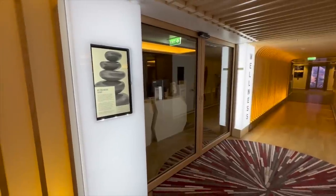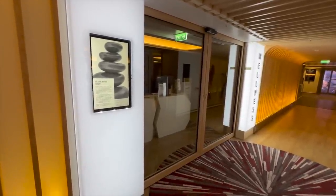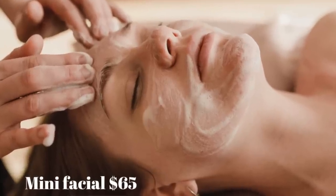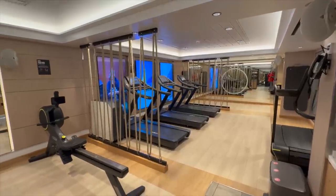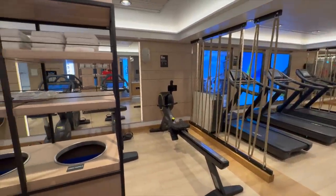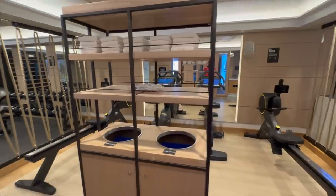But what better way to relax than on deck 7 at the spa? They do massages and facials, and the prices are pretty reasonable for a cruise. I had a mini facial for $65. But if the spa's not your thing, the gym is right next door, and trust me, you will need to work out with all the food on board.